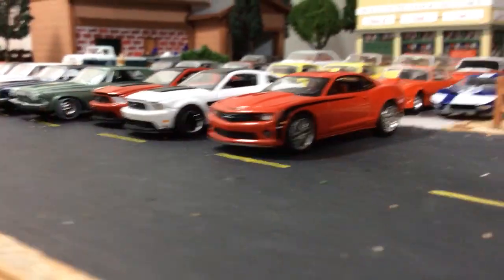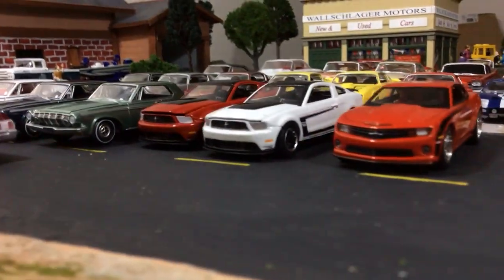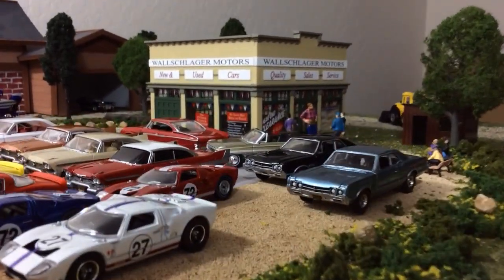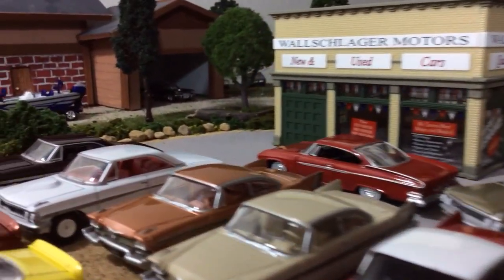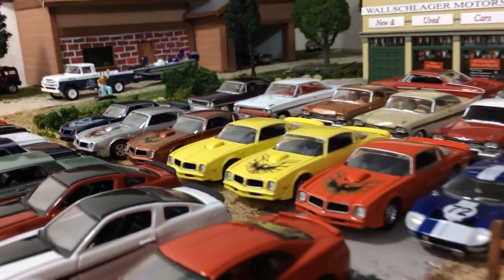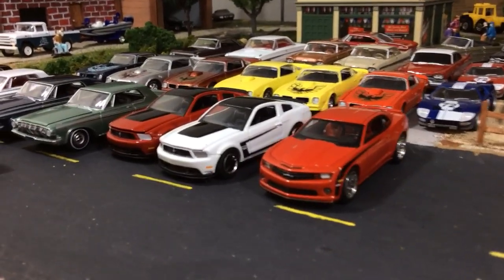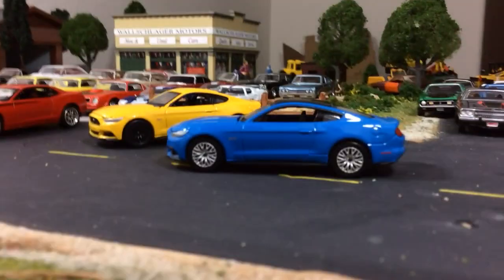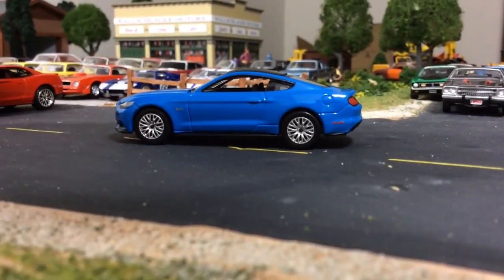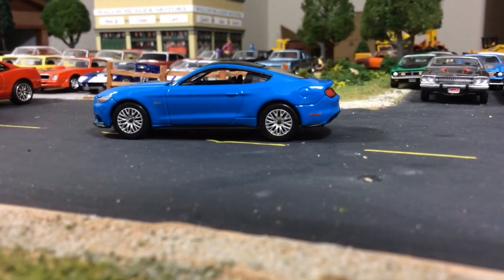These Mustangs and Camaro look awesome. Trans Ams look really good too. And then the newest addition to the collection, the 2017 Ford Mustang. I really like those wheels. The yellow one has the same wheels, but they're black, and you just can't see anything with the black wheels. So I really like that they came out in gray.